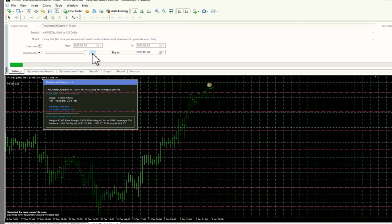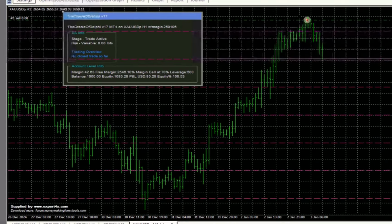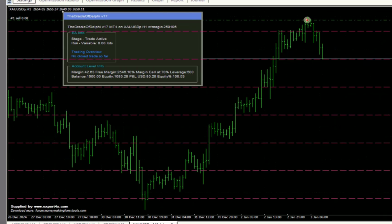So when it comes up, I'm going to just stop it. It's already opened a sell there. I'm just going to stop it, and let's get rid of the one grid that we have. The red grid is our grid, the EA's grid, and there you can see it on the screen. And again, if you need to know what these grids do, please watch those videos that I've mentioned earlier.